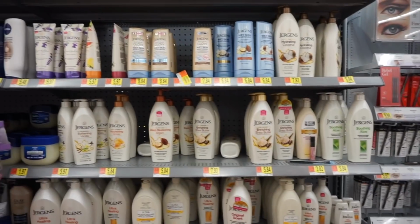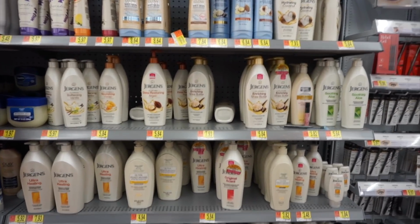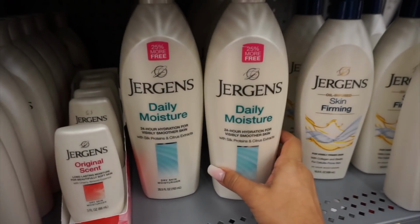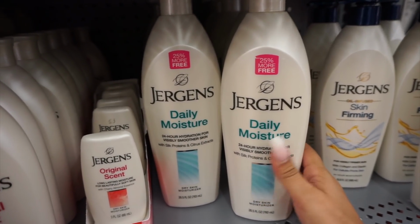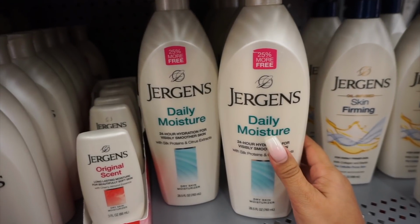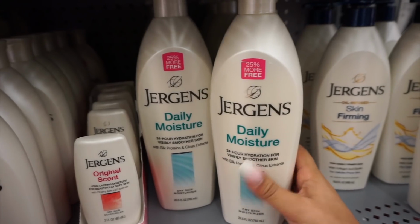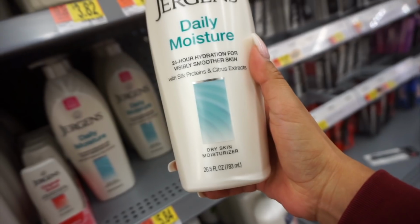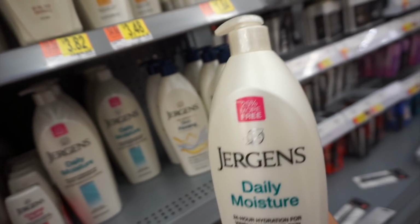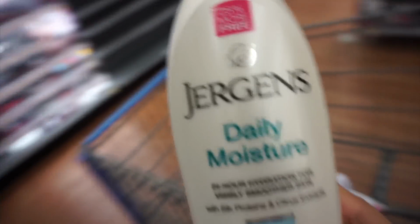Now, next on my list is lotion. I have one lotion, but I love testing out new lotions, and I saw one of my friends had this Jergens Daily Moisture. Oh my god, the smell is amazing. So I'm gonna take one of these because me and my daughter both share the lotion and we go through it pretty fast. I definitely like to smell good, but I also like to be moisturized, and this one is for dry skin. If you guys get a chance to try it or smell it, you're going to love the scent. So we're gonna take this one.